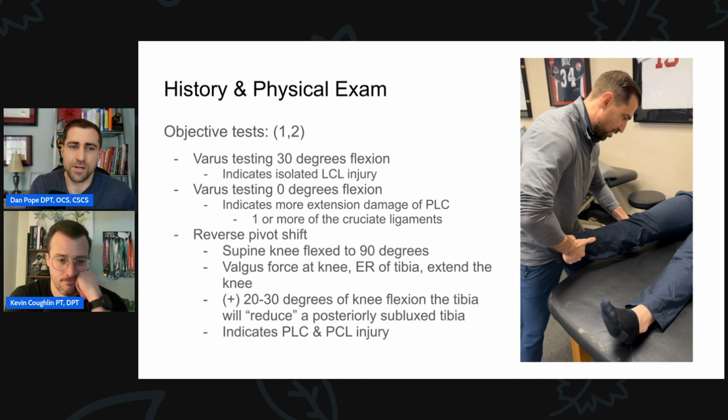I think that means that I have good stability of my leg, right? But if you have varus stress testing at 0 degrees of flexion and you're noting that there is increased range of motion, that's going to indicate more extensive damage of the posterior lateral corner or one or more of the cruciate ligaments, right? So similar to, let's say, the MCL, if you are doing a valgus stress test and you're noticing a lot of laxity, it probably indicates that there's more damage and maybe additional ligaments are involved. Same thing goes with varus testing at 0 degrees of flexion. So that's going to pick up an injury to the posterior lateral corner and maybe one of the cruciate ligaments. So if you're noting that there's increased motion there, not a good sign. Probably want to send them back to the doctor at that point, right?